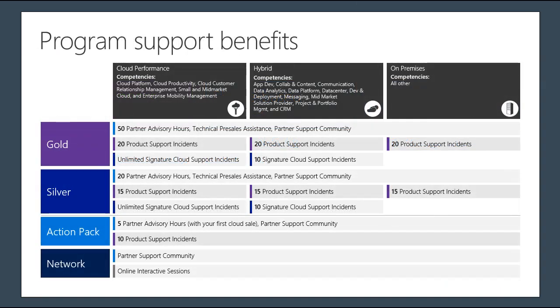The support benefits available to you vary on your subscription level. So for Gold, you get 50 partner advisory hours, technical pre-sales assistance, partner support community, 20 product support incidents, and so on. Whereas for Silver, you receive 20 partner advisory hours, 15 product support incidents, and so on again. Whereas Action Pack and Network provide fewer benefits. So this demonstrates the benefits that you can get if you decide to earn a Gold or Silver competency.